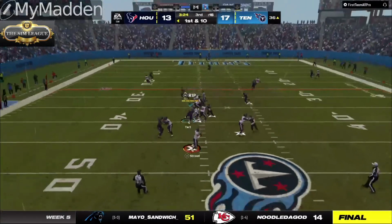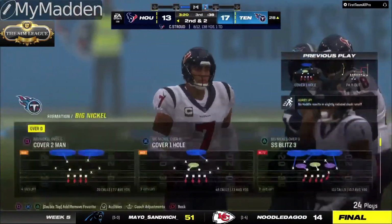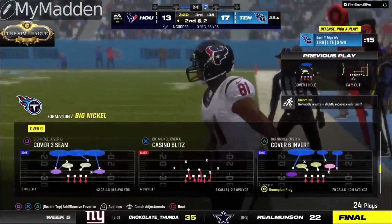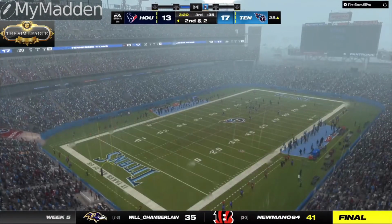Stroud sets up the play action. To the left side and complete for Amari Cooper. And he is out of bounds inside the 30. That'll give him 8 that time, and that'll bring up a 2nd down and just a couple. Brings up 2nd and 2.